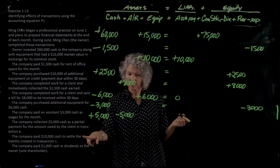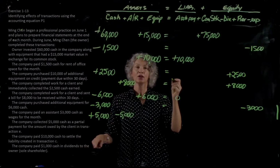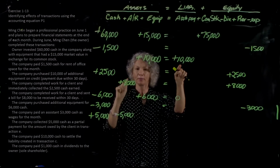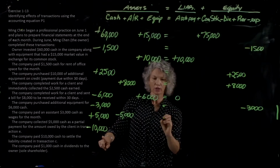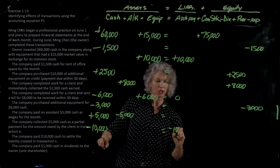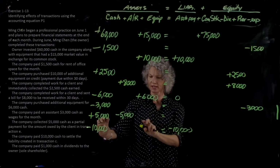The company paid $10,000 cash to settle the liability created in transaction C. So up here we bought equipment on credit and now we're going to pay this bill. So we're going to be down in cash $10,000, but we're also reducing our liabilities. So that's good. So see, even effect on both sides of the equal sign.